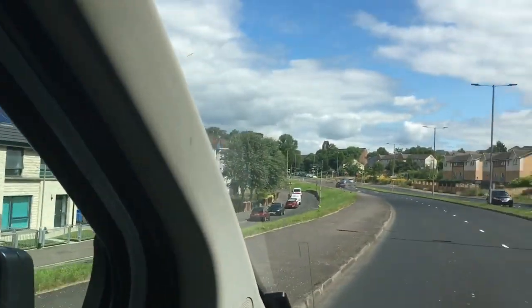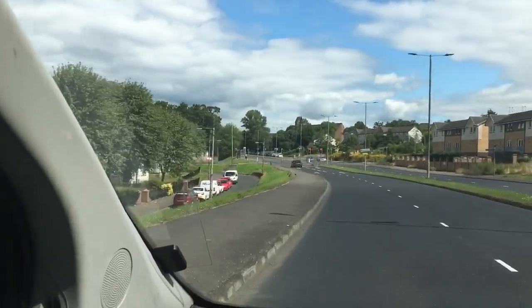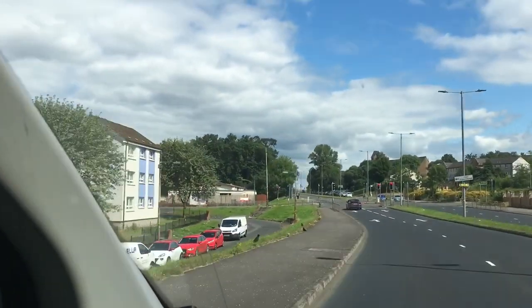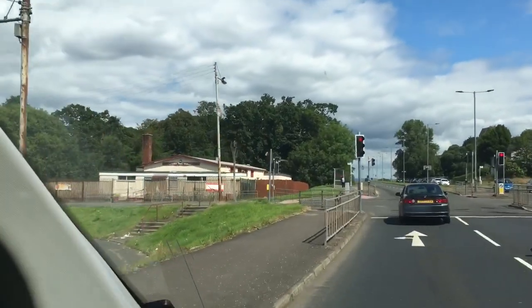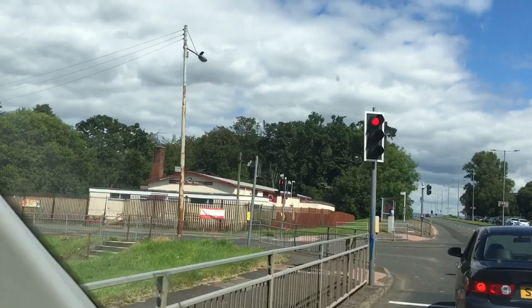Then we've got Laneshaw Drive. Just in here, the Jelly Piece. Is it the Jelly Piece? No, it's a nursery. Used to be the YMCA. The Cherry Tree. Used to be the YMCA. That's the Cherry Tree Nursery.